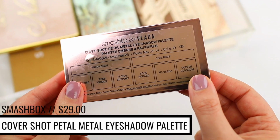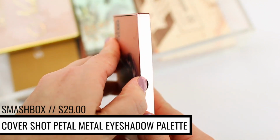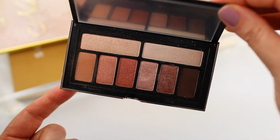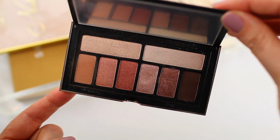I love Smashbox. They are one of my favorite brands, but I've always said that I haven't been the biggest fan of their eyeshadow palettes. I just feel like in general, they haven't been able to create an eyeshadow formula that has really become one of my essentials, including their cover shop palettes. I actually just decluttered all of them from my collection, and they aren't terrible palettes, but they never really drew me in. I never reached for them over other palettes in my collection.